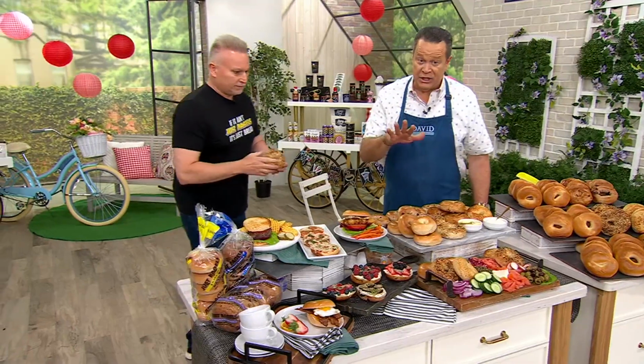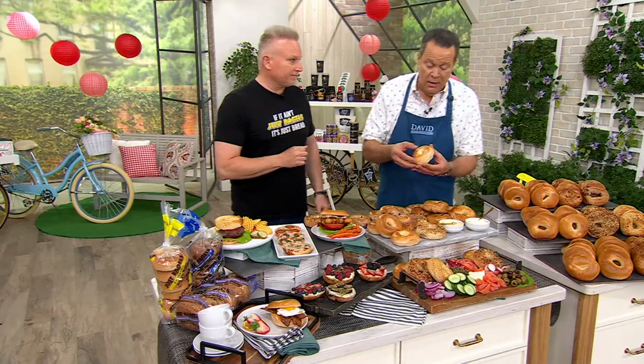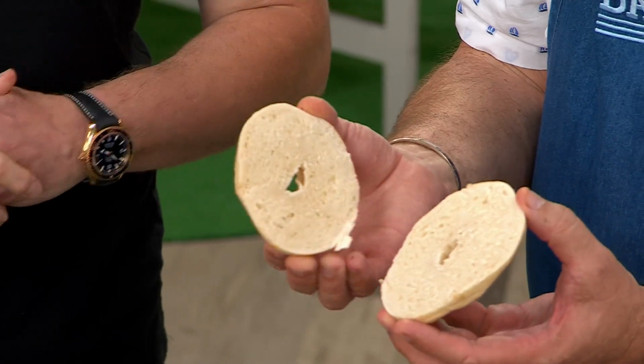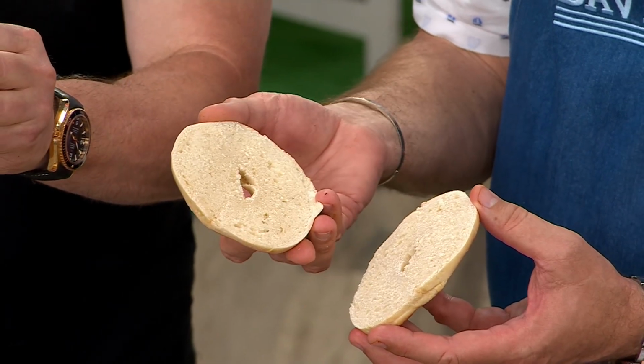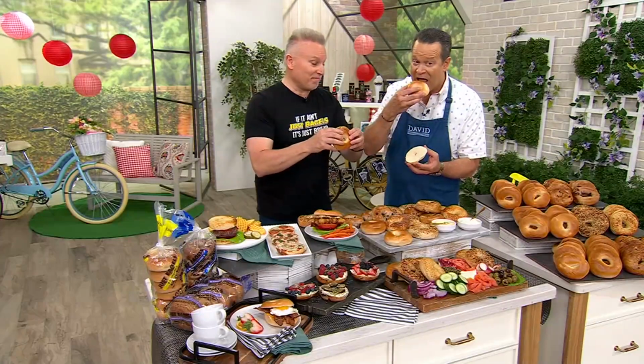Now, everybody gets plain, and I've always taken exception with the plain. I think it should be called classic because it's a blank canvas. You can decorate it any way you like. Pizza bagels, sandwiches, everything. So the plain bagel is still soft, crunchy on the outside and chewy on the inside, and you can top it any way you like. Oh, I love it. The blank canvas.